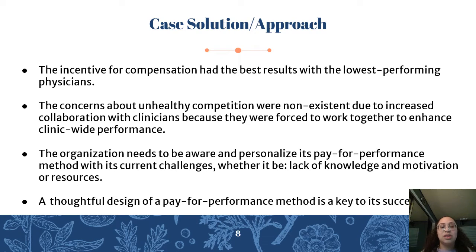They go on to say that the concerns about unhealthy competition were non-existent due to increased collaboration with clinicians because they were forced to work together to enhance clinic-wide performance.